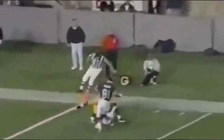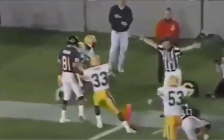Moving to the outside as Anthony Johnson shovels it back to Kramer. They're going deep, but Butler is there and intercepted. It is picked off by Leroy Butler. That's amazing. That did not fool anyone in that secondary.